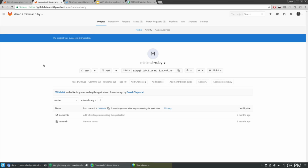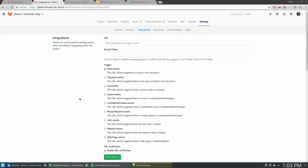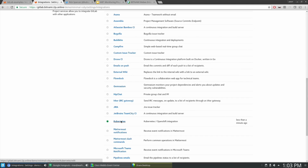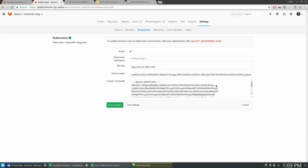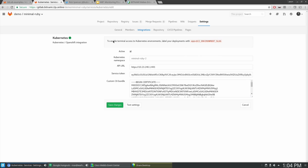So the first thing I'm going to do is make sure that my Kubernetes CI is hooked up. This is simple. Come over to the settings, integrations, come down to Kubernetes. We see that it's already pre-populated. Just to be sure, I'm going to hit test. Everything worked.